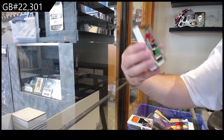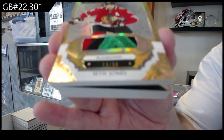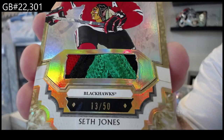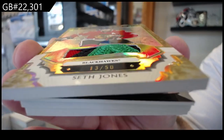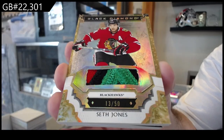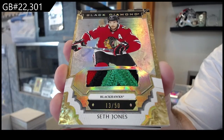Number to 50, diamond base patch of Seth Jones for the Hawks. That is just bursting out of that card. Look at that. Seth Jones.